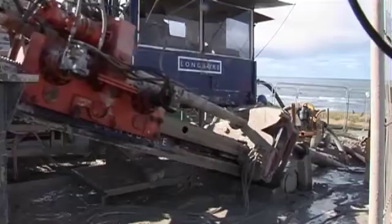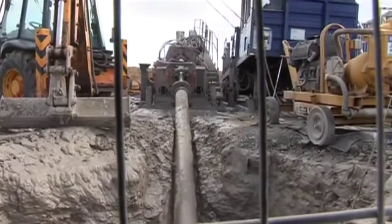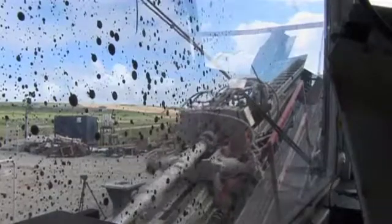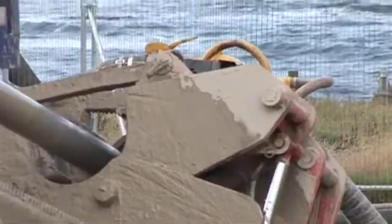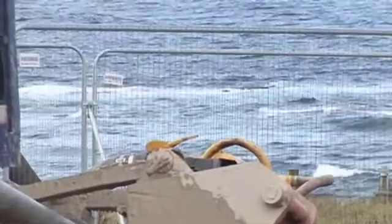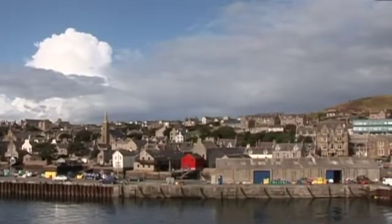On the other side of the island, they're drilling. Not for oil, they're installing another company's design of marine power generator. But it is only the third business to come to Orkney and pay for its machine to be tested at the government's evaluation laboratory. In Stromness is the European Marine Energy Centre.